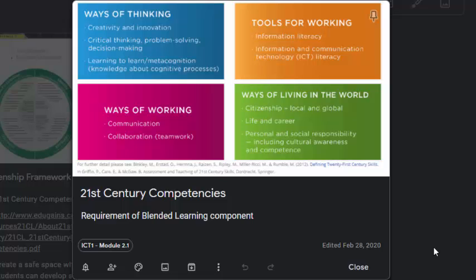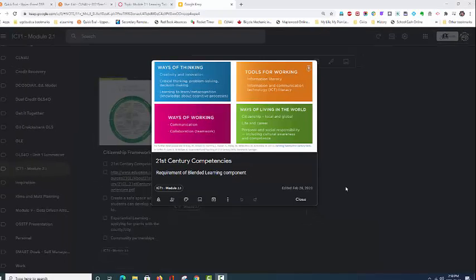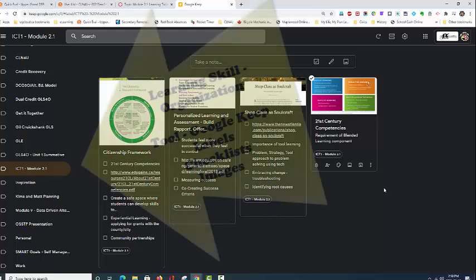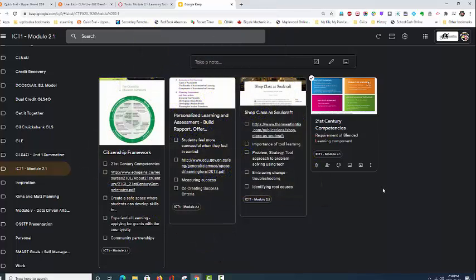So luckily I recently took another AQ where I was able to take a serious look at 21st century competencies in depth and see how these worked into tools and strategies and problem solving and so on. I'm also going to demonstrate the use of Google Keep as an effective tool for learning, in this case as a portfolio tool that I'm using today to demonstrate some of my learning and organize some of my thoughts better.